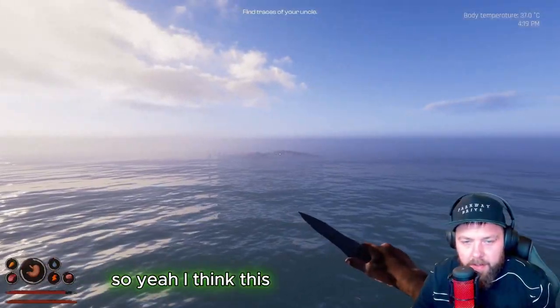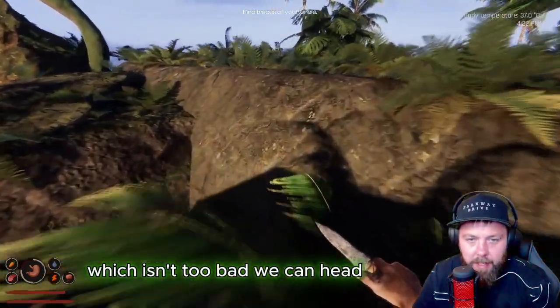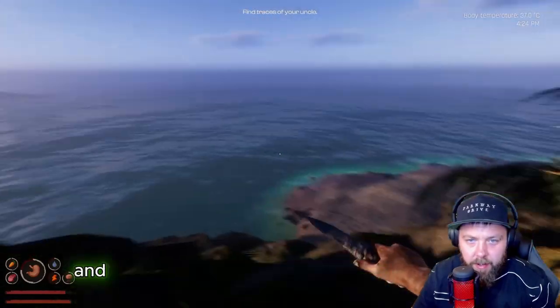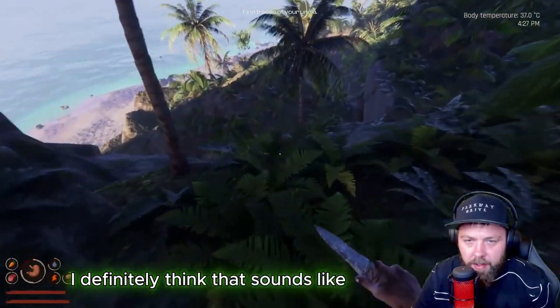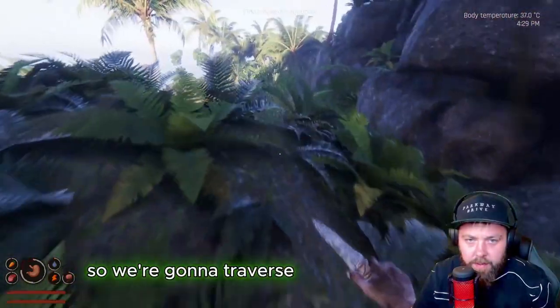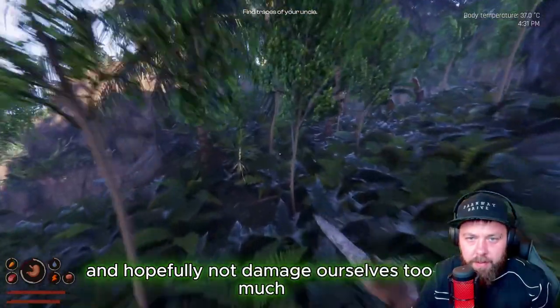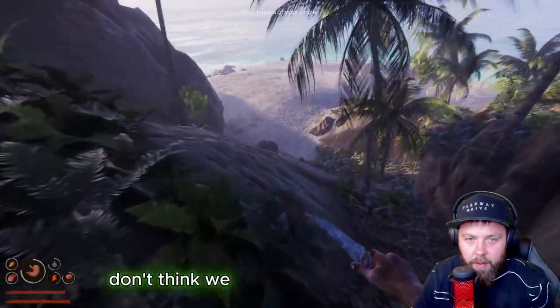So yeah, I think this island over here is where I want to aim for next, which isn't too bad. We can head back to base. We just need to head back to our plane wreckage and scoot over that way to check out that island. I definitely think that sounds like a good idea. So we're going to traverse a little bit down here and hopefully not damage ourselves too much. You never know, we might find something on the way back down. I don't think we will too much though.